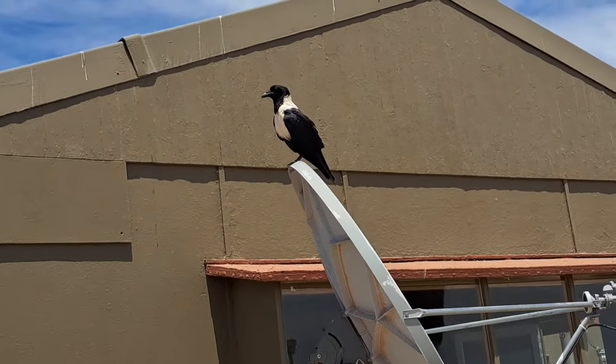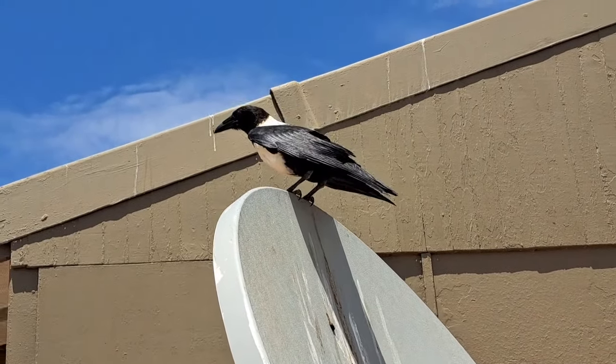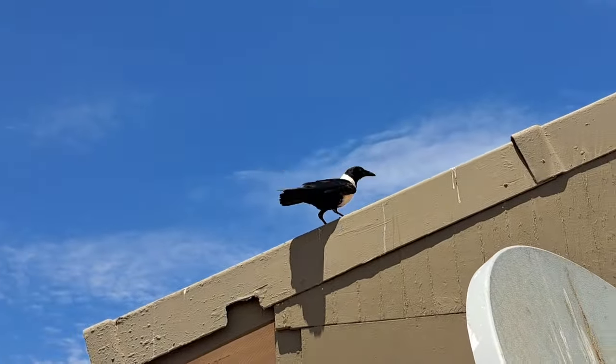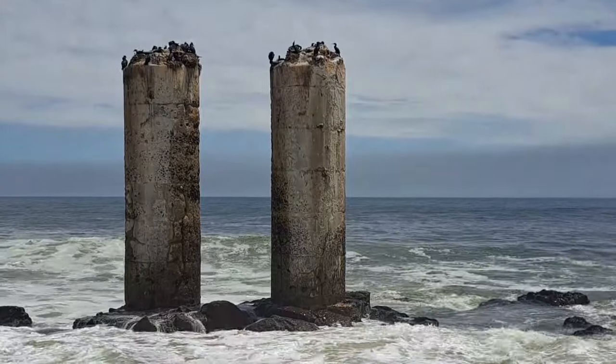So this is just a brief introduction to Namibia. It's one of the most sparsely populated countries in the world. There's a population of less than 3 million people. It is a pretty big country. I think it's the 34th biggest country in the world. But it's a pretty big country with a very small population.